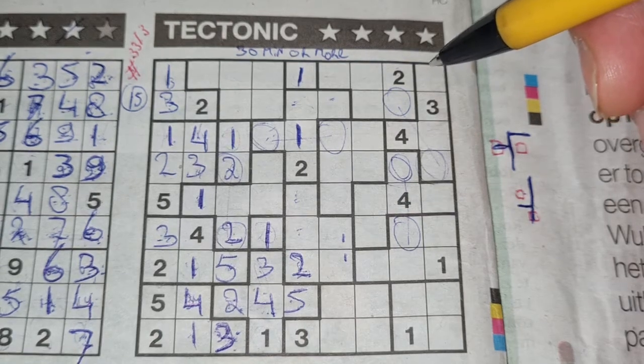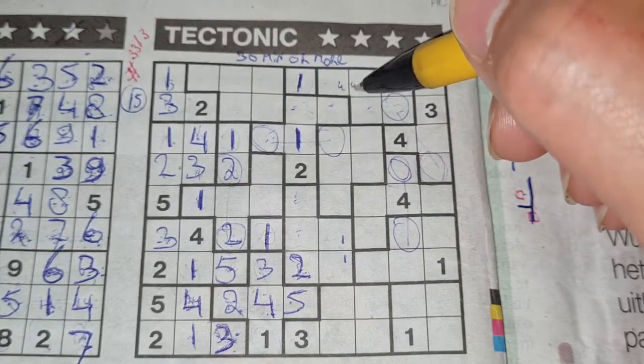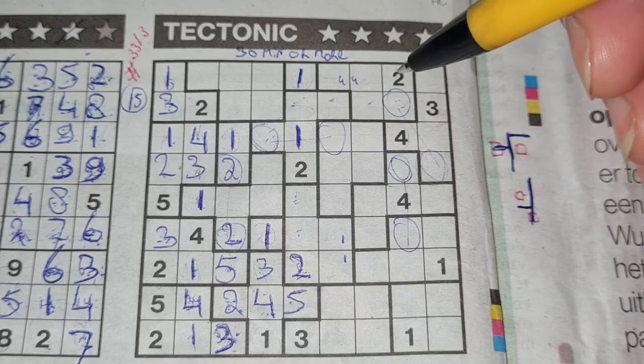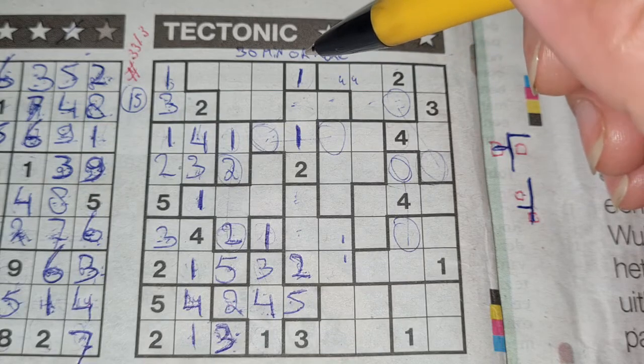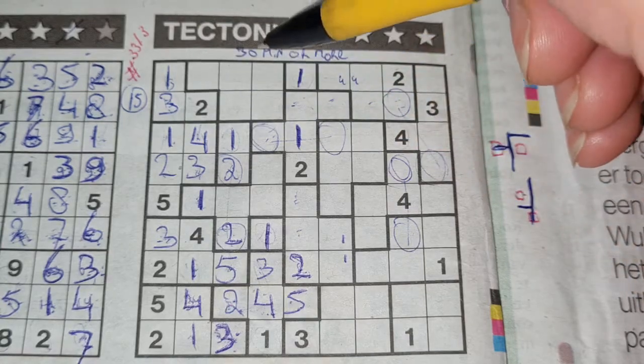I'm thinking. These 2 boxes cannot be a 4. So the 4 could be here, could be there. Well, let me continue here.